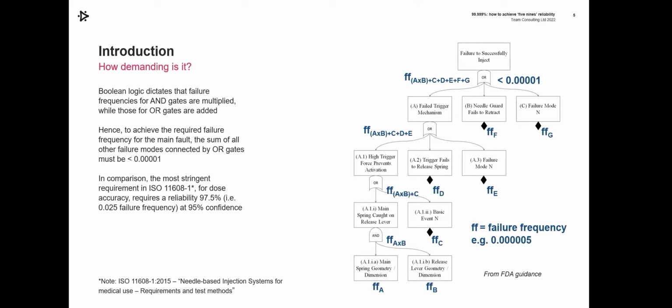So just an illustration here, if you have failure frequencies down at some of the root causes, you need to sum those up, potentially multiply them, and all of that number as you add it together needs to come out to, in this case, less than 0.00001. As a comparison with 11608, for dose accuracy, the reliability is 97.5% at 95% confidence, which effectively comes out at 0.025. So 5 nines is much more stringent.